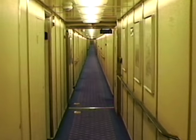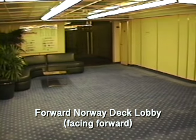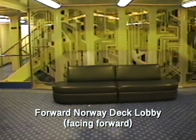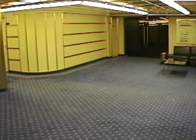Norway's elegant sheer, or the midship's downward curvature, made her long alleyways seem even longer. I finished off that late evening of filming by capturing the forward stairs and all of its vestibules. This spacious one on Norway deck was the former tourist class entrance foyer.